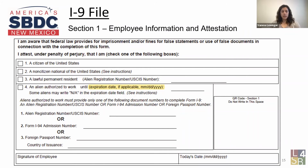The other important thing to note here is under option 4, the alien authorized to work until and the expiration date. So if this section is completed, there is going to be some additional work for the employer to do when we get close to this expiration date. But otherwise, normally we just complete it and store it until we need to pull it out for an audit, or if the employee terminates.